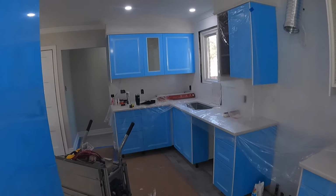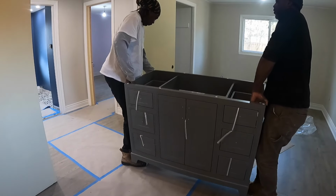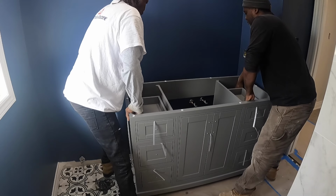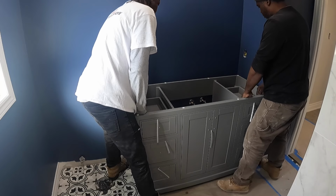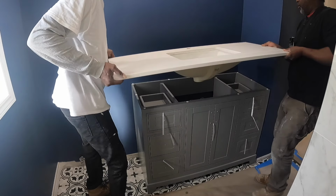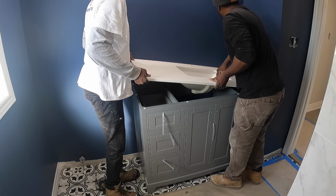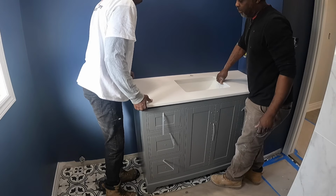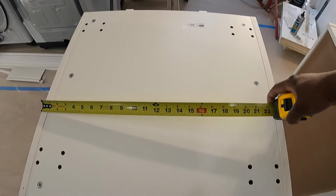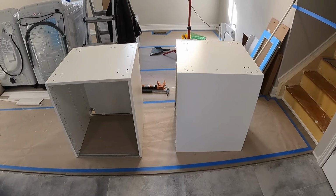All right, let's start putting the finishing touches to finish off this house. Got two cabinets here. They are 24 by 24, so let's take two of them, put them together, and let's make an island.